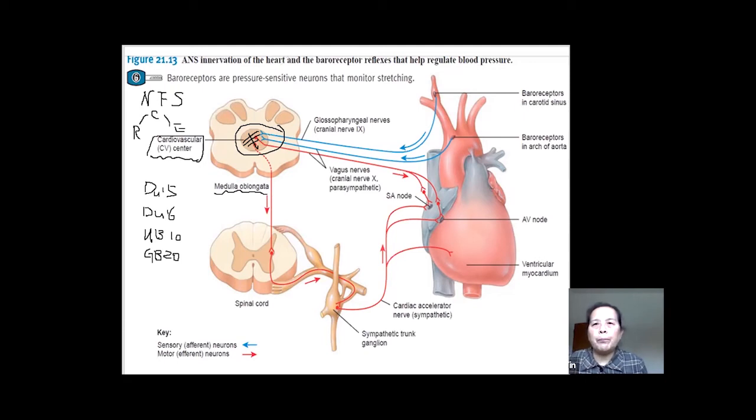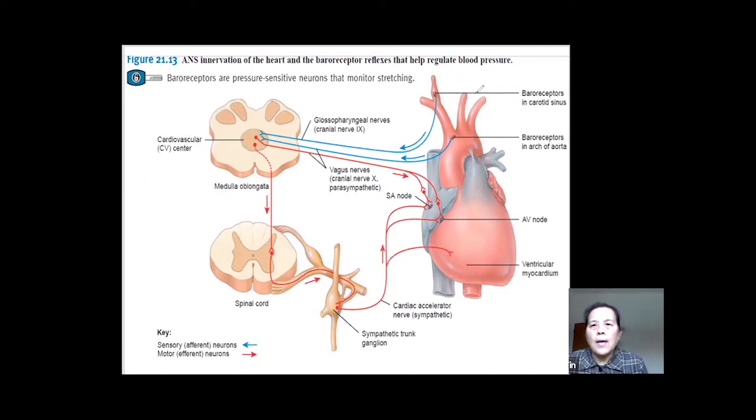But anyway, the picture here just means they have some receptors inside the blood vessels, basically in our neck area, and also in the aorta area. They will send the information to the control center. And then the control center sends the control information out.